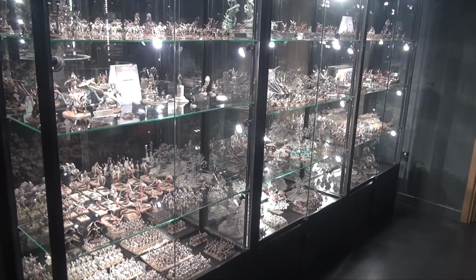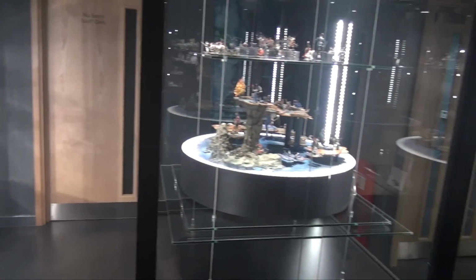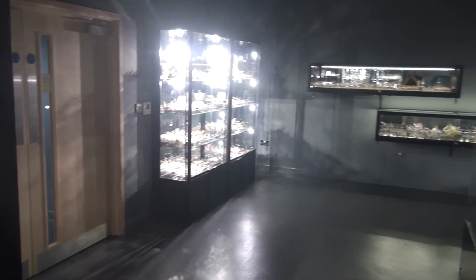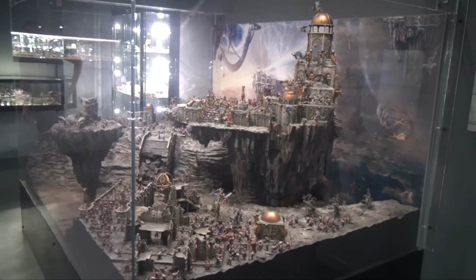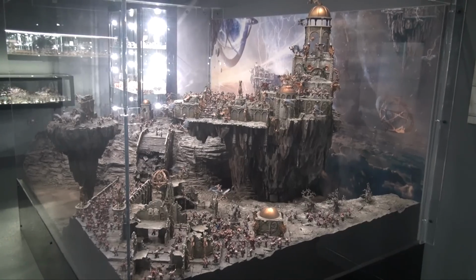I think the wonderful thing for me about all the displays here is that all the models are so beautifully painted by the miniature painting teams. You don't often see wonderfully painted models as often as you want to, but seeing them in such a large collection is probably unique.